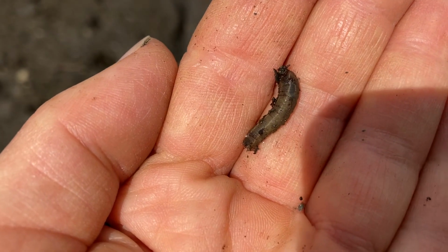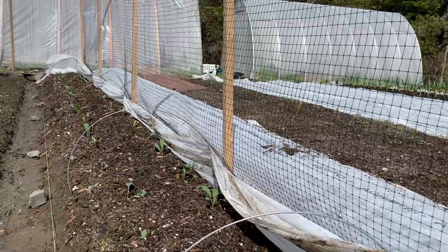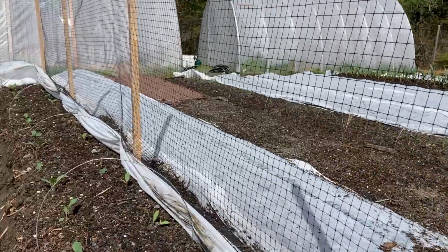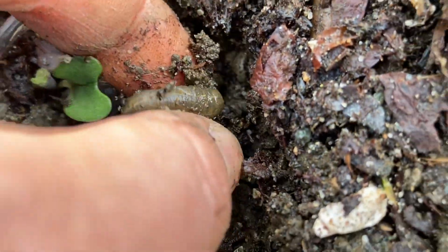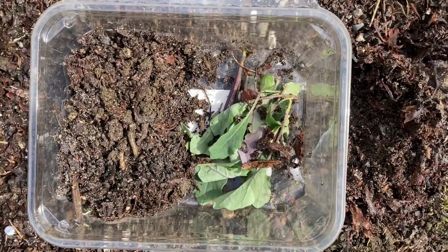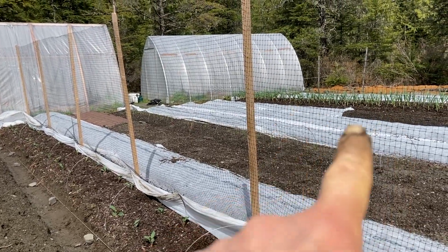And I just went through and I'm finding this worm over here as well. And this wasn't even an established bed. This material came from compost, from over in the bins. And also I did pull material from the pathway. And then I see something moving here, and it's a worm. See that? So I got a few of those guys in my little tub here, along with their breakfast. I'm gonna check in my other bed of kale over here, because I haven't checked them for a few days.